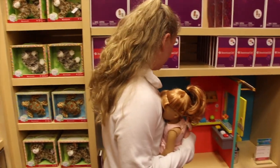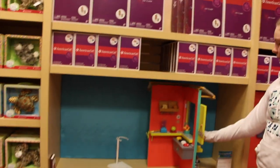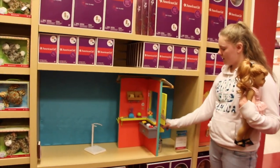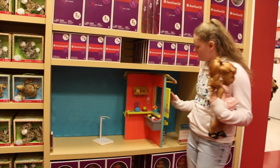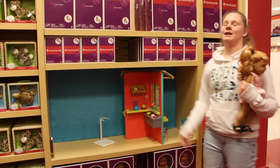Now we have her fruit stand with all these cute little fruits that you can play with your doll, and you can close and open these doors, and I love the colors. They're very bright and cute.